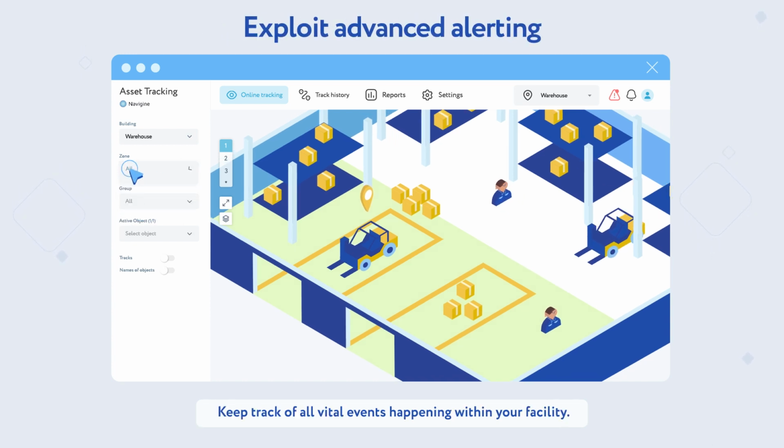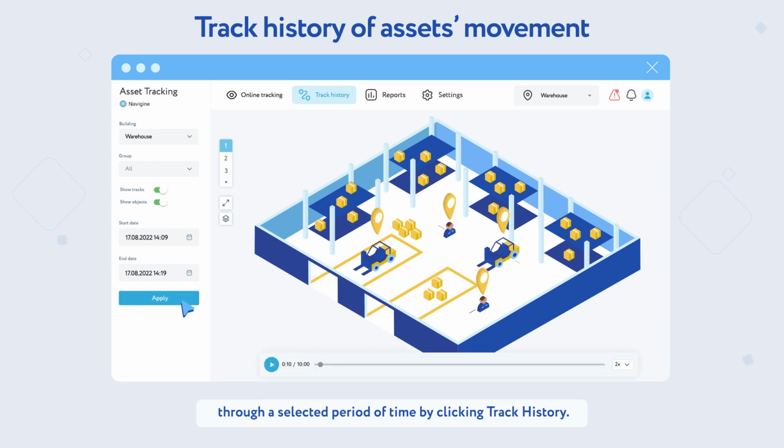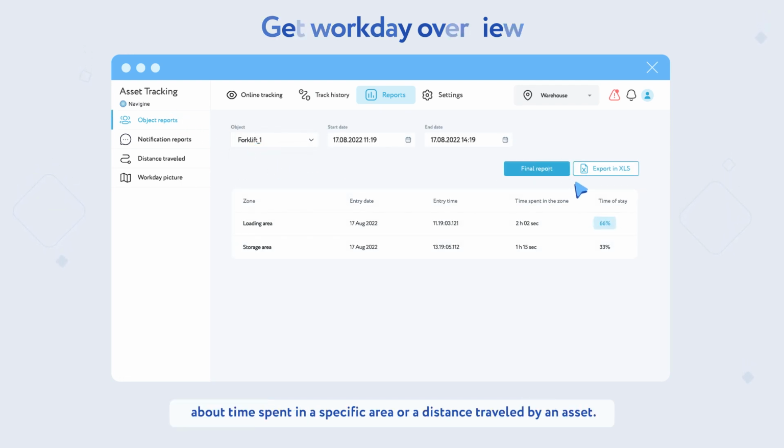Keep track of all vital events happening within your facility, thanks to advanced alerting powered by Navigine solution. Visualize how objects are moving through a selected period of time by clicking Track History. Switch to reports for a relevant insight about time spent in a specific area or distance traveled by an asset.